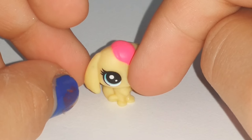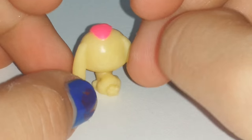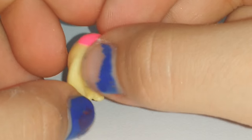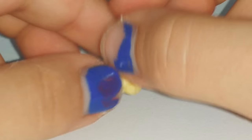Alright. Next, we have a little rabbit. Definitely really, really cute. Yeah, look at her little tail. They should make it white or pink. That would be really cute instead of yellow. All right, continuing.